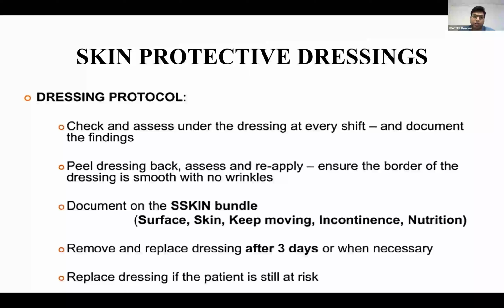So the dressing protocol is to check and assess under the dressing at every shift and document the findings. Peel the dressing back, assess and reapply. It should not be that you have applied the dressing and then forgotten it. You have to see the dressing again in every shift. The nurses have to see the dressing, and the doctors on rounds should know what is going on with the dressing.